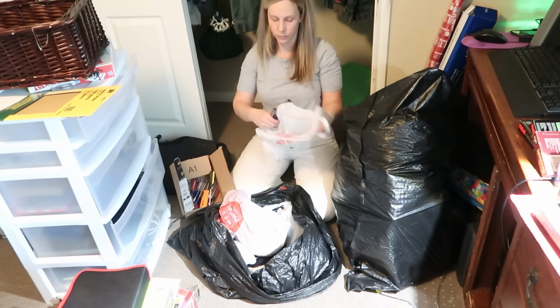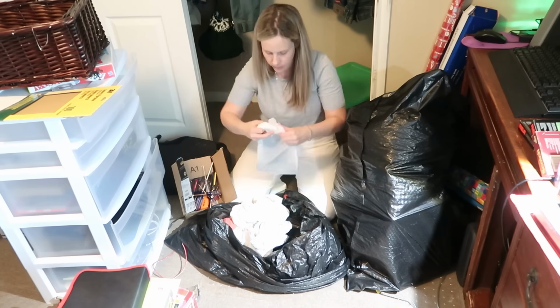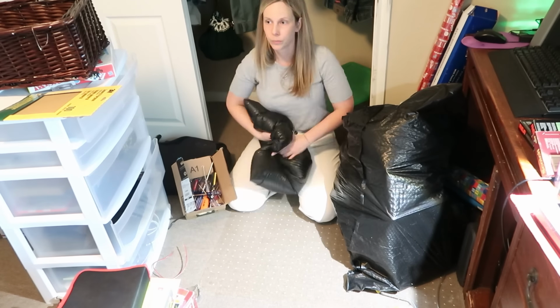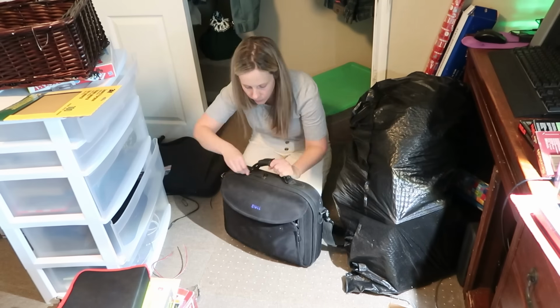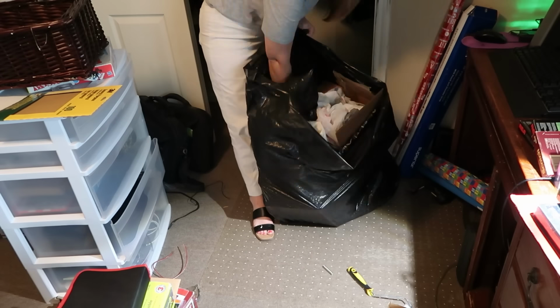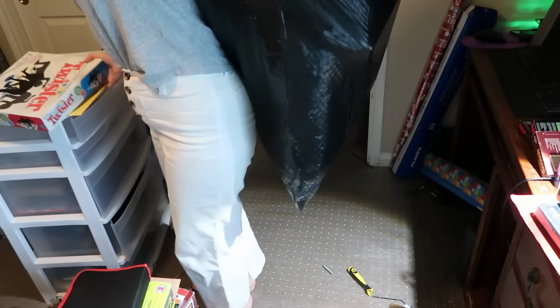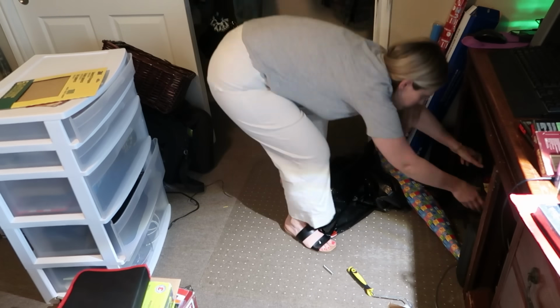But yeah, I was just totally shocked at how much stuff I was continually pulling out. It kind of felt like Mary Poppins' bag. Like, how can more stuff possibly come out of this closet? And yet it keeps going. Right here, we found two laptops that look like they're from about 2005 and they're really, really old. And so I just put those to the side.